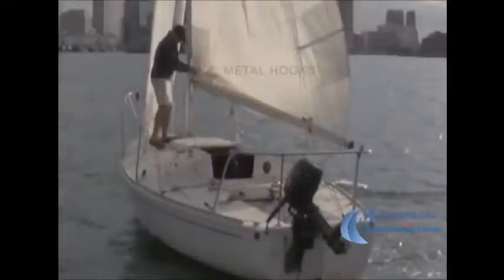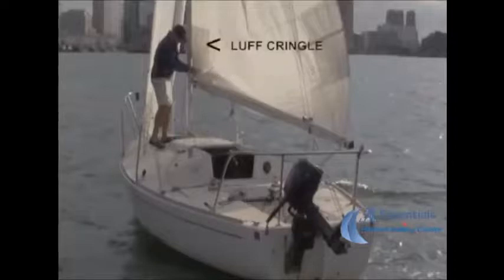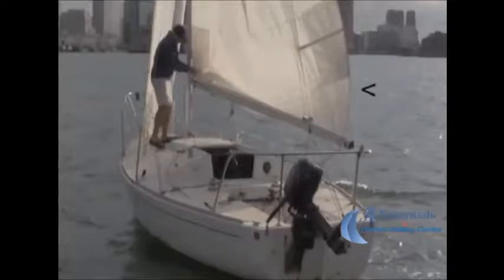Look for the metal hooks mounted near the gooseneck, where your boom and your mast meet. These will be important. Also look for your luff kringle, which is a heavily reinforced metal ring on the luff of your mainsail about 3 feet up. At the opposite end of your mainsail, the leech, you'll find a similar looking kringle at a similar height. Going through that kringle will be your reef line.